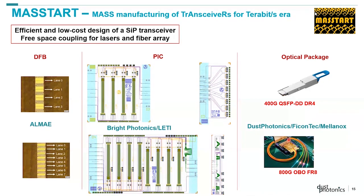So as described before, for this project, we are looking into 2 or 3 different demonstrators. The first one, the 400G demonstrator, is based on the DFB laser from Alnair.